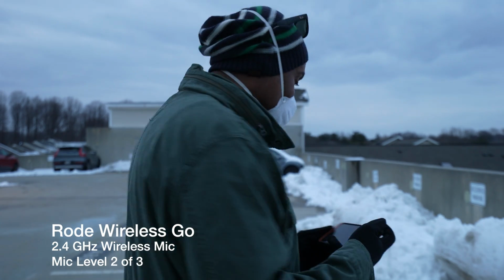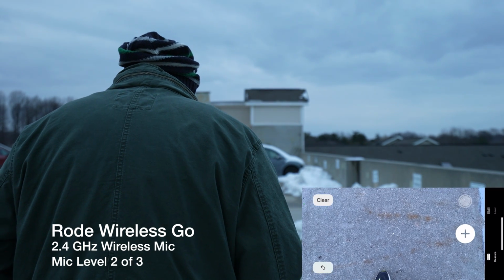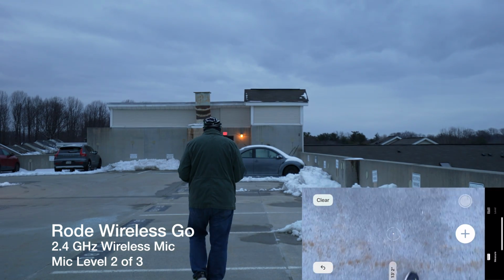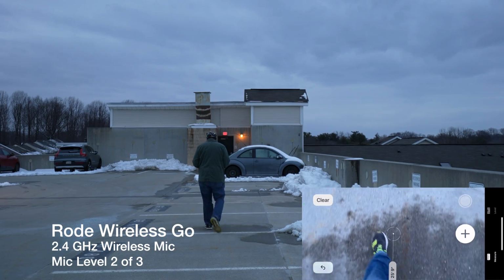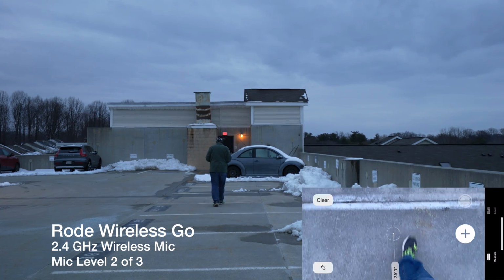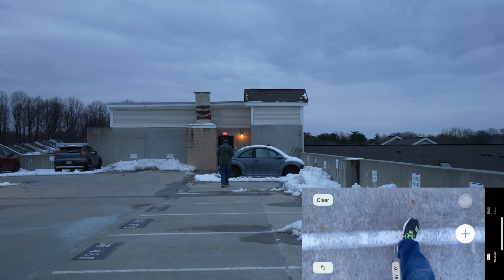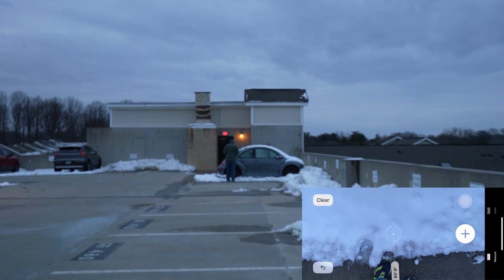So let me go ahead and start this here. So I'm going to go ahead and start that right there. And I'm going to start walking here, and now we can see I'm at about 10, 12, 15 feet here. I'm going to keep going. I'm at 30 feet now, and there you go. I'm at about 40, 45 feet here, and I'm at 50, 55, just about 60 feet.